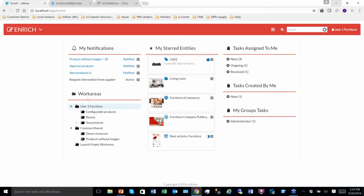The other thing that we make easier is what we call work areas. This is where you can come in, and depending on who you are, you'll have a work area for assortment. You can look at, for example, furniture. You can organize things by types: bedroom, bathrooms, outdoor, kitchens.